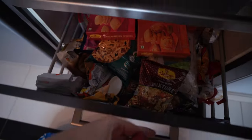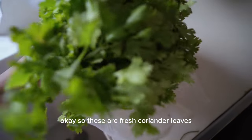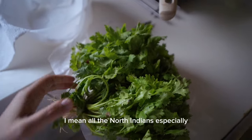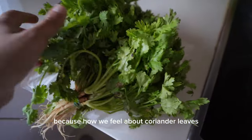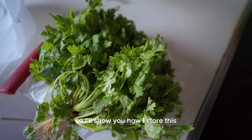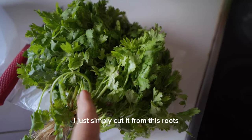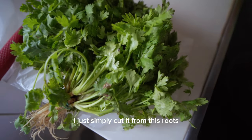Now let's just quickly store all the groceries first. All the Indian snacks. Okay, so these are fresh coriander leaves. I mean, all the North Indians especially would be able to relate to me because of how we feel about coriander leaves. So I'll show you how I store this, and I basically do not wash it as soon as I get it. I just simply cut it from the roots, you see here.